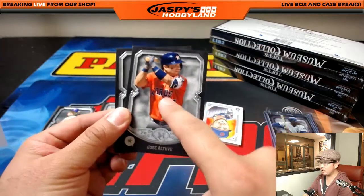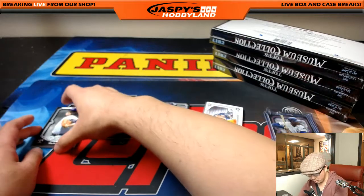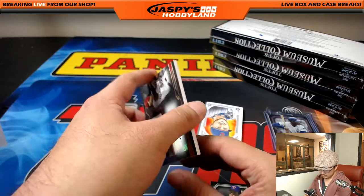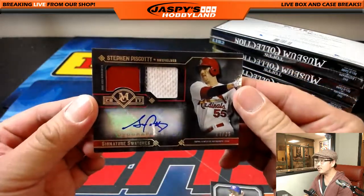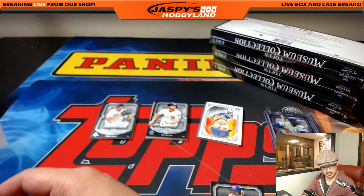King D asking what hit so far. We hit his autograph as a redemption, and a one-of-one Dylan Betances triple relic and autograph, among others. And this one, too, Stephen Piscotty, 17 out of 25. Dual relic and autograph for the X-Line? Yes, the X-Line.